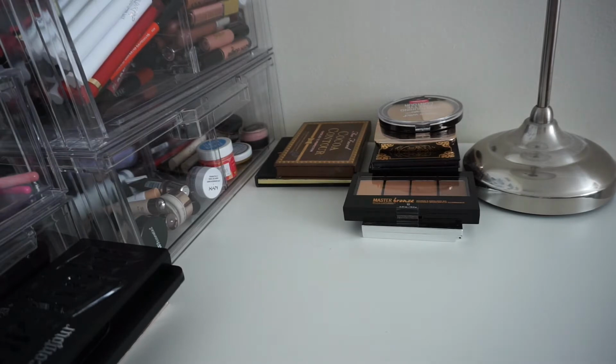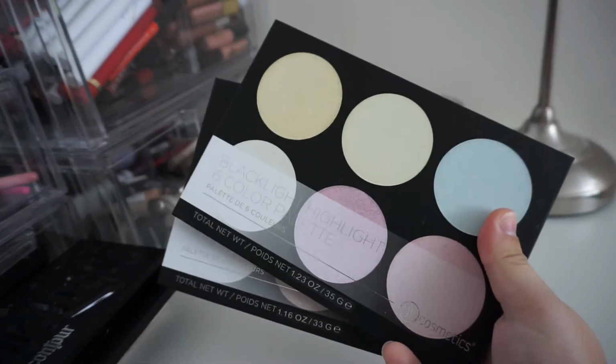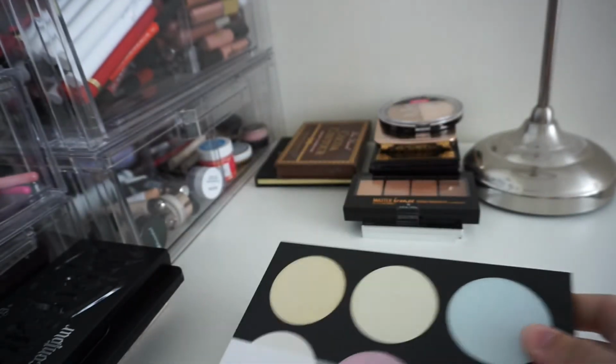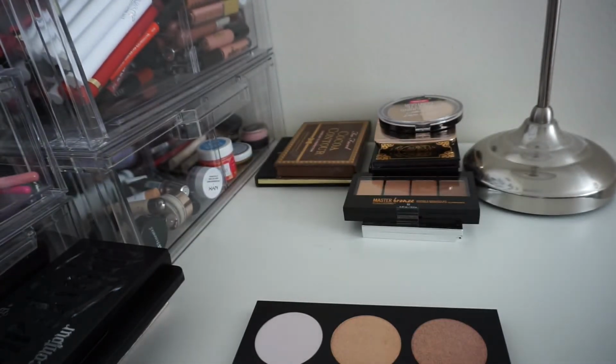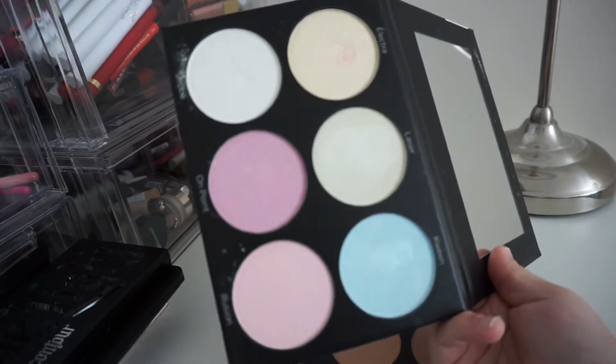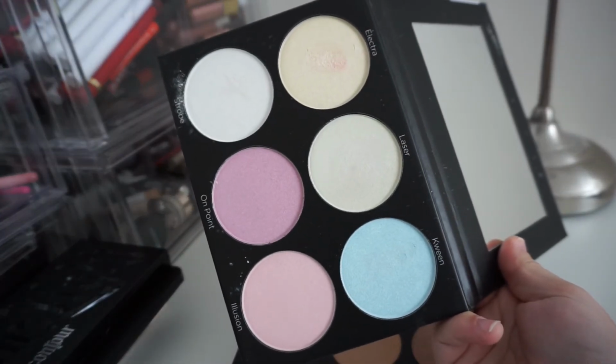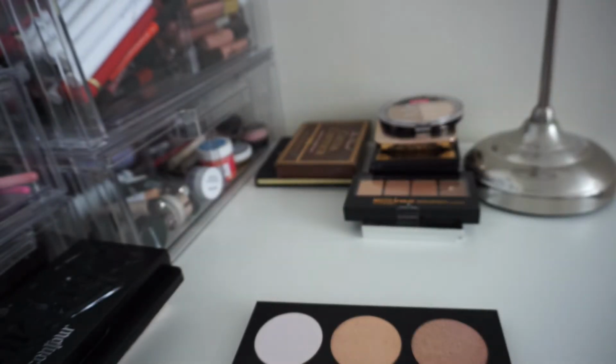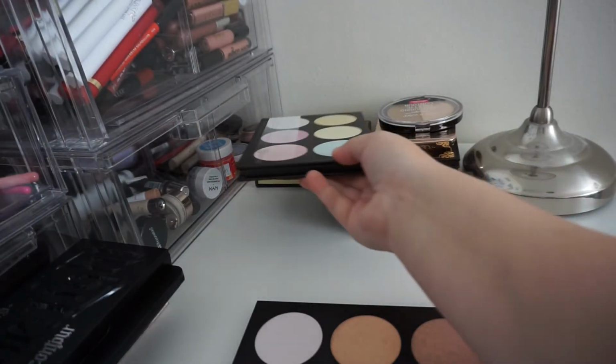Next, I have two palettes from BH Cosmetics, both of which are relatively new to my collection, so I am still trying them out. But I do love them a lot. There's this one, which is in the colors. So you've got yellow, green, blue, white, pink, and, well, purpley and then pink. So I'm definitely going to keep this.